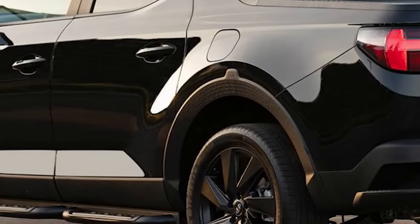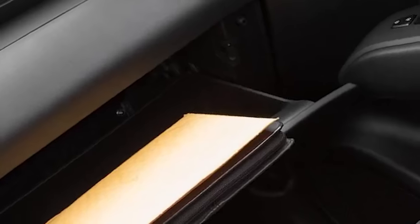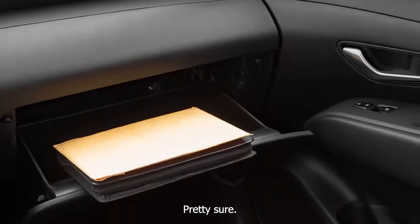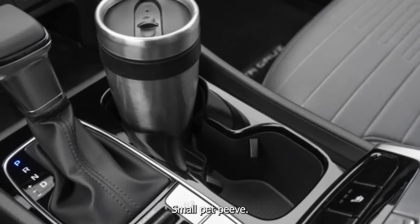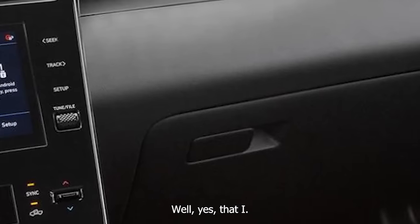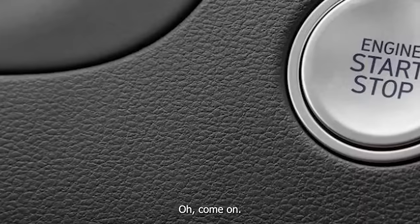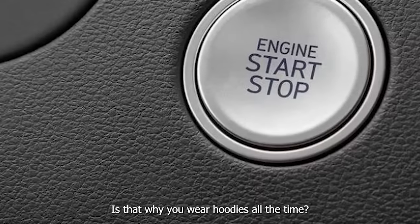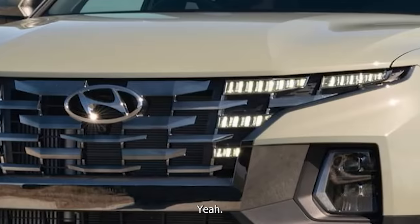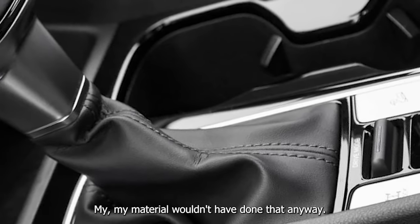Yeah. Not a ton of sidewall on these giant wheels. No, I think they're tires. Small pet peeve. I like all the dust on here. Well, yes. Oh, come on. Is that why you wear hoodies all the time? Easier to clean off the screen.